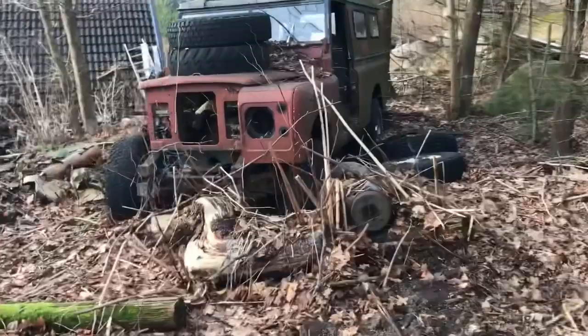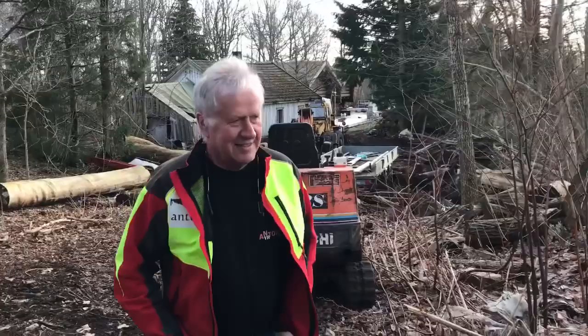Somebody needs a Jeep. What are you going to do with that one? My son has this one. Okay, a project. So your son started with it, and now is it only parts? Yeah, he bought his project for getting parts for another one. Okay, I didn't understand, but now I understand.